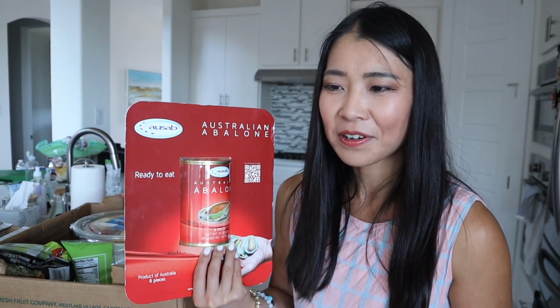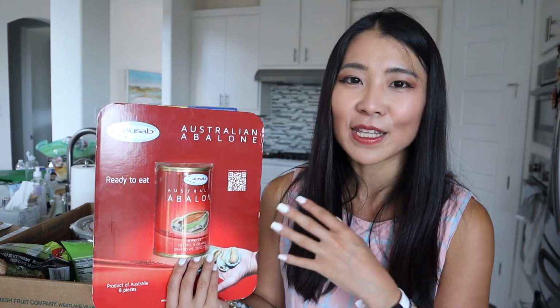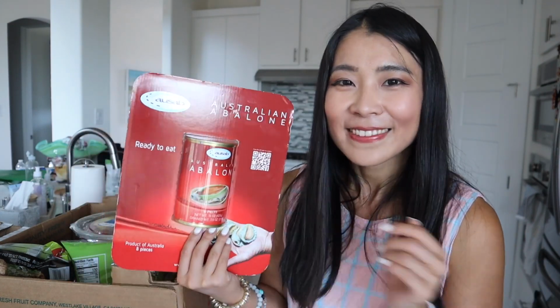But if I fail, please don't yell at me because I've never done something like this. If you have any suggestions for processing abalone in a can, like maybe over rice or I don't know, comment down below. I have no experience with it. I've only had them in a restaurant, so keep your ideas coming.